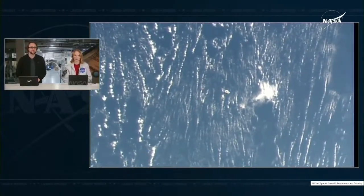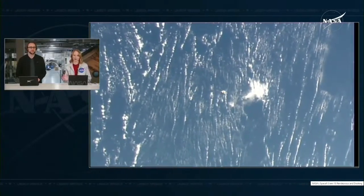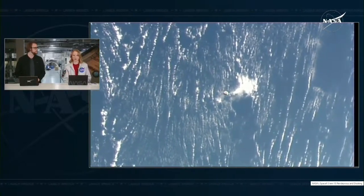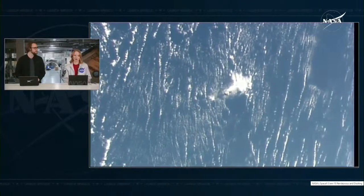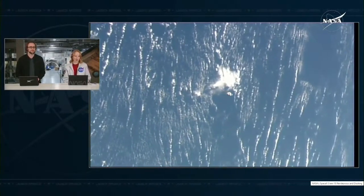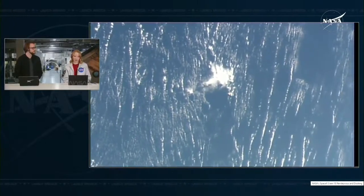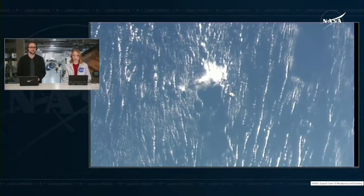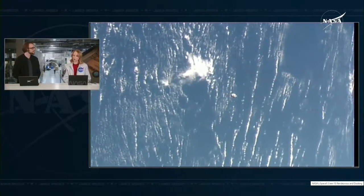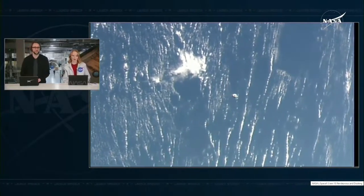So we'll continue to hear a lot of those call-outs from the ground teams and the astronauts on the International Space Station, as well as Dragon, as we continue to get into the final stages of docking today. Right now, Dragon is about 310 meters away from the International Space Station and continuing to fly in to make its final approach and docking. So it's getting pretty close now.